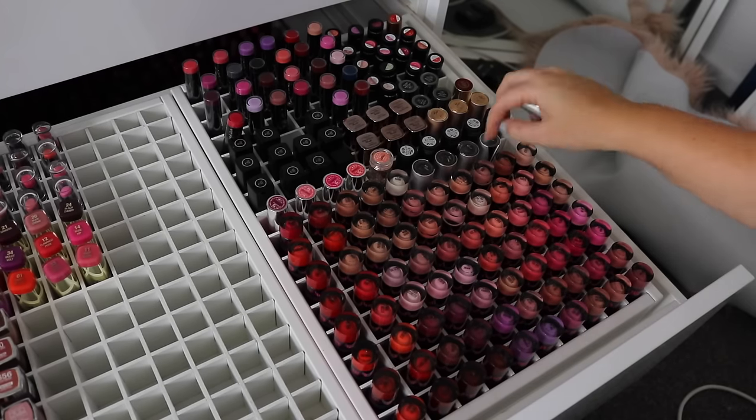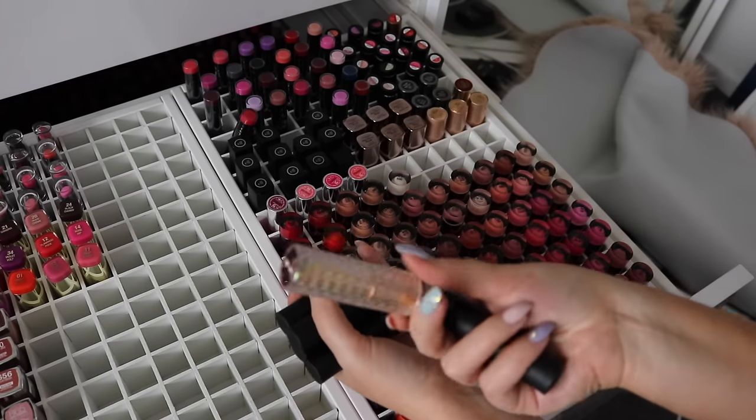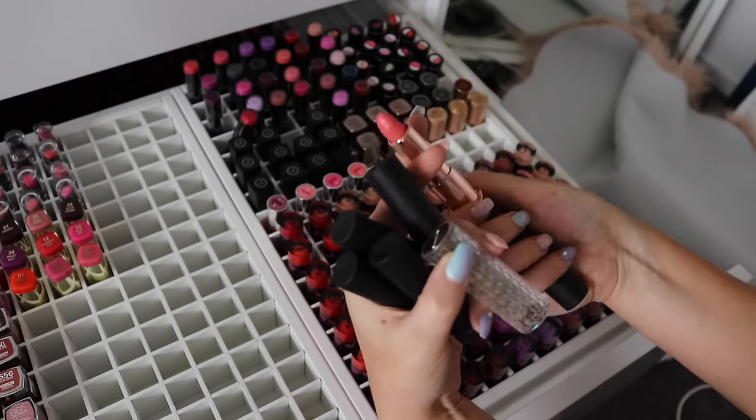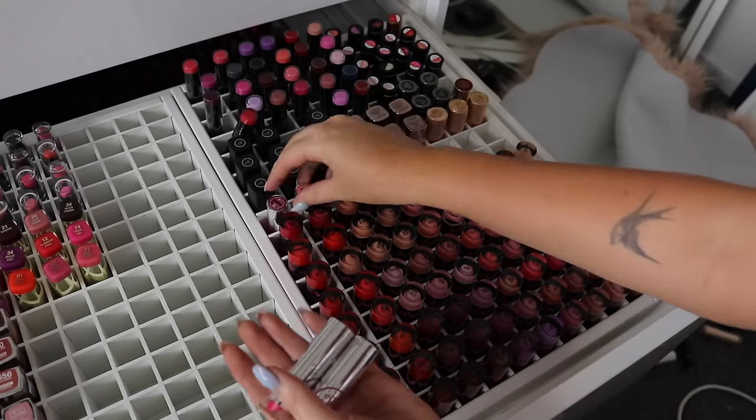I've got some Kiko here, which I'm gonna get rid of. More Kiko. This is super, super old. I'm gonna get rid of that. It's a Korean brand. It's a beautiful color though, look. It's really nice, but yeah, super old. I'm gonna keep my Body Shop. I love these, they're so nice.